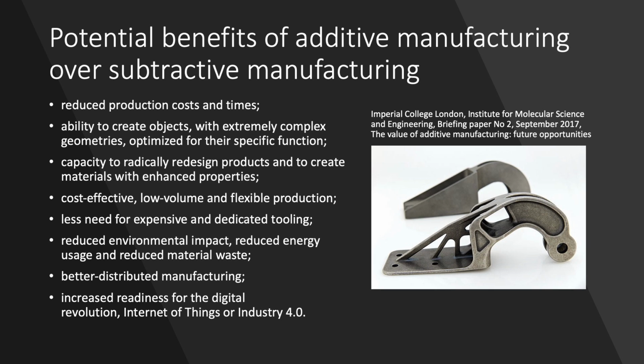So instead of having a huge distribution center and a huge warehouse to have all these parts, and then having to have all these cars and trucks that go around shipping and delivering all these parts, with 3D printing, I can just print on demand. I can just manufacture the part right where it is being used.